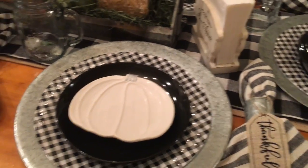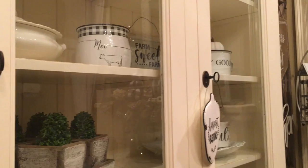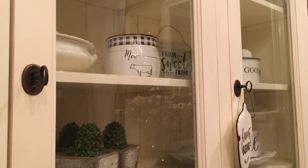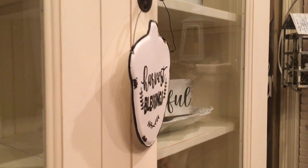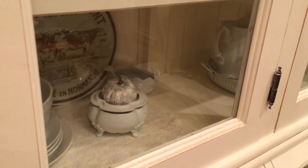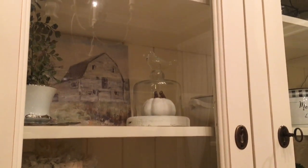And then I'm gonna try to go around slowly so I don't make you guys dizzy. I'll show you something else that's new that I have not shared yet in a whole video. This is new, this little moo cow with the white and black checking on it. That's from Hobby Lobby. I love the black and white enamelware that they have there, as well as this little Harvest Blessing sign, which I believe I did share in my haul video this year. And then the Thankful is also from Hobby Lobby. And just that little pumpkin up there. I added in little pumpkins here and there in my cupboard. I have another one here, another one up there.